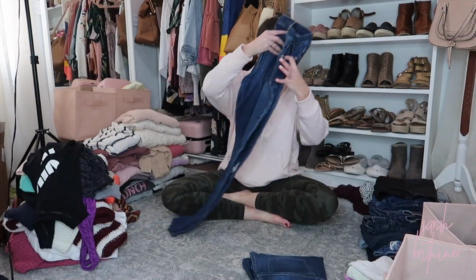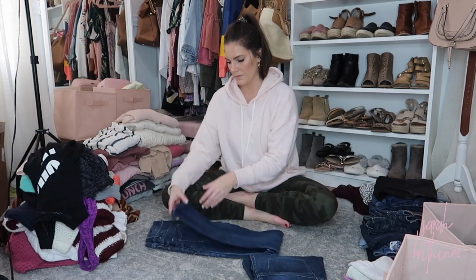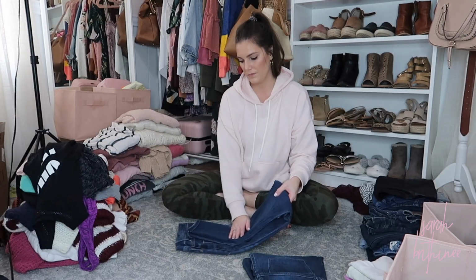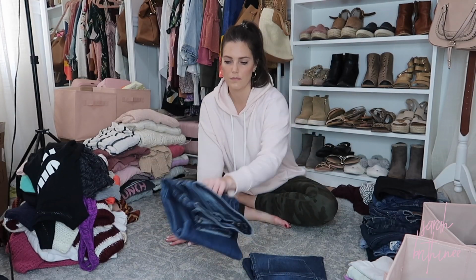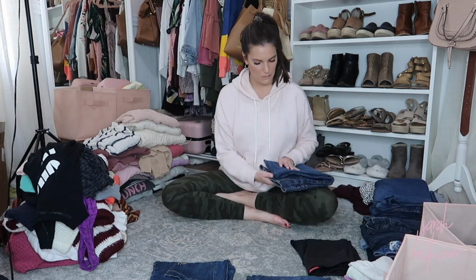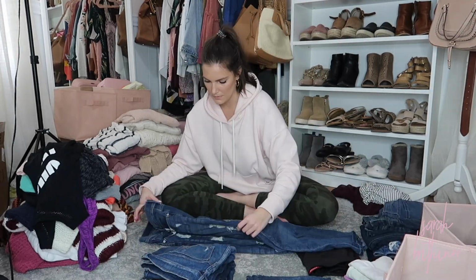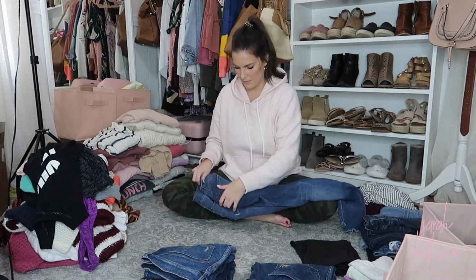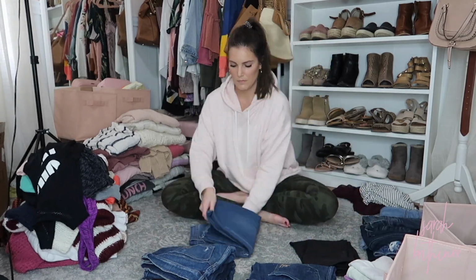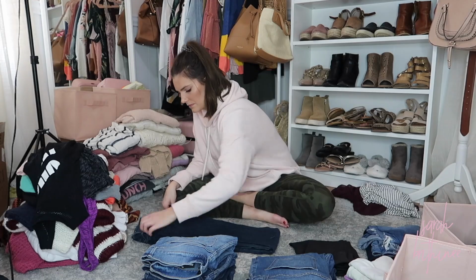This is the denim that I'm keeping. I like to fold all of it. What I do is fold the leg up in half and then fold it in half again, and I make sure that the seams, like the butt, is on the same side every time so that every single pair looks really uniform when they're folded in a stack. You will see them in the closet in a minute, but I just like to make sure everything looks as seamless and clean as possible so that it just gives me that nice clean decluttered look.